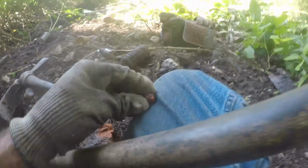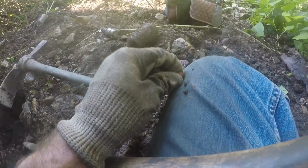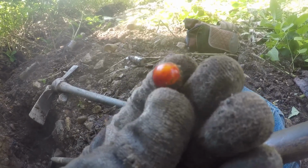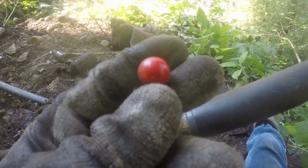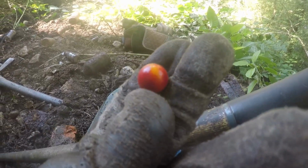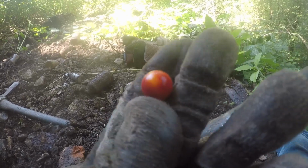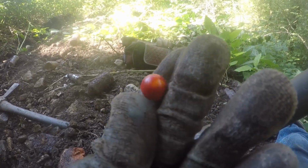It looks nice. Look at it, this is going to be nice. Oh yeah, this is beautiful. Hold on. Yeah, well this is nice. It's either a Vitro or a Marble King. Look at that right there. It's a good first one. That's beautiful. It's going to look awesome in that frame.